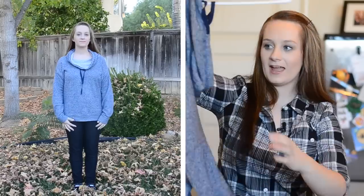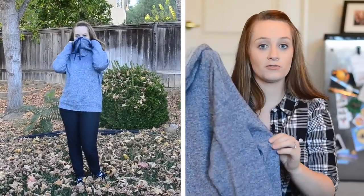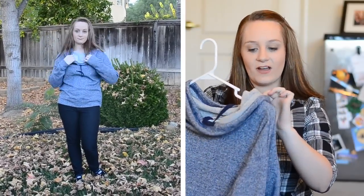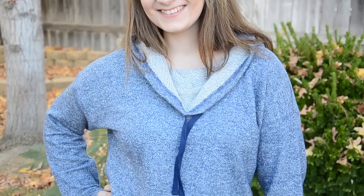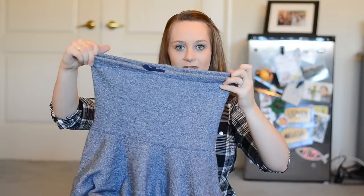So the next shirt is actually a sweater, and it's really big and frumpy and cozy comfy, but it's also not too warm. It's fairly thin fabric. I really love the neck specifically because it's all one length, but it looks kind of like a hoodie because it's got the hood straps. I really like it because it's frumpy and comfy, so on a warm, rainy day, you can put something like this on.